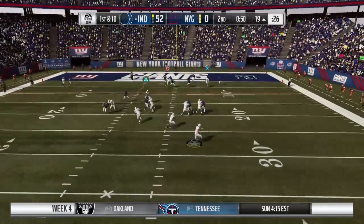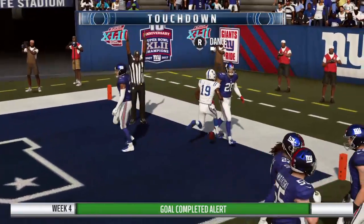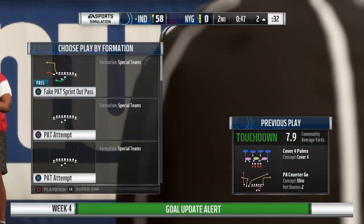From the red zone now, they'll look to throw. Escaping the pressure right, and he's got his target. It's caught for a Colts touchdown. In for the score, and the Colts have got it on cruise control.